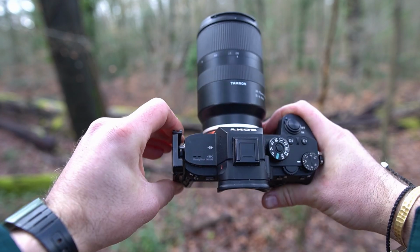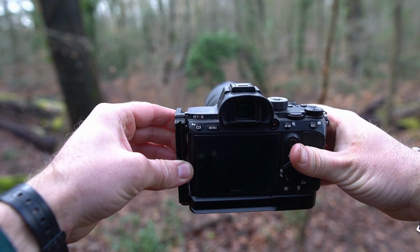So the next thing to mention with the A7R III is that I find the body of the A7 series to be a lot more ergonomic. I find the dials and controls to be in much more intuitive places, and although it is bigger and heavier, it just feels a lot better in your hand basically.